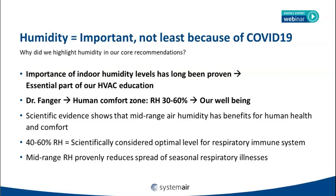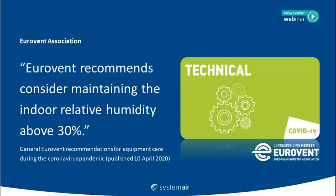In the beginning of this pandemic, it was focused a lot on circulation and ventilation, but more and more associations or well-recognized bodies are promoting this relative humidity. Eurovent, in their technical document concerning COVID-19, states to keep the indoor relative humidity above 30%. This was recently published in the beginning of April.